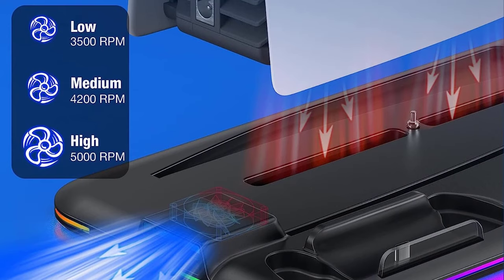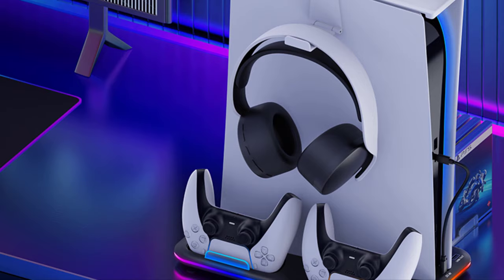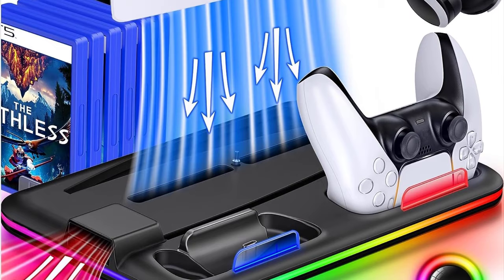Safety is a priority with this stand, as it's compatible with both the PS5 Disc Edition and Digital Edition consoles. It includes a safety screw to securely attach the console, ensuring stability. With its compact design and extra USB port for charging other devices, the Euroa PS5 stand is a space-saving and versatile addition to any gaming setup. It's a must-have accessory for PS5 owners looking to enhance their gaming experience while keeping their console cool and organized.